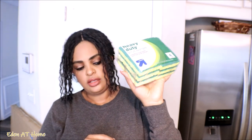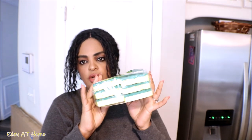Alright, now I'm going to go back to my regular cleaning supplies. I got the sponge. This is heavy duty. This is from Hefty. This is 6 of them, so it will last me for a long time. And I got my Fabuloso as always.